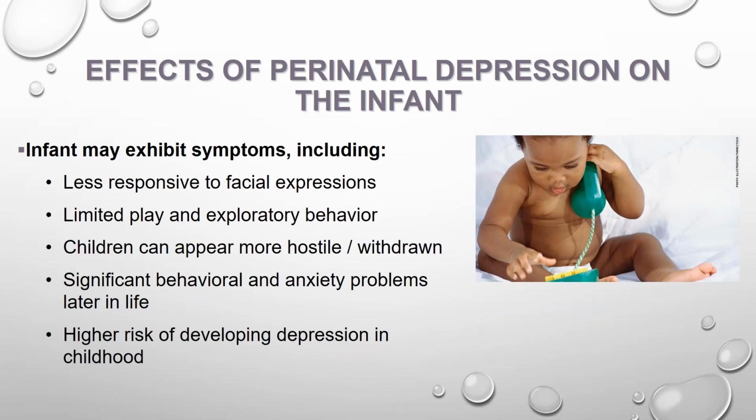So some of the effects of perinatal depression on the infant, to sort of further expand. When you have a depressed mom, the infant will take those negative cues from the mom, and so they will be less responsive to facial expressions from others. We can see a depressed mom who has very little energy to play and explore the environment with their infant. And this combination can lead to the infant growing up to become either angry and hostile or withdrawn and depressed. So the infant can experience significant behavioral and anxiety problems as they grow and develop, and they're also at higher risk for developing depression during childhood.